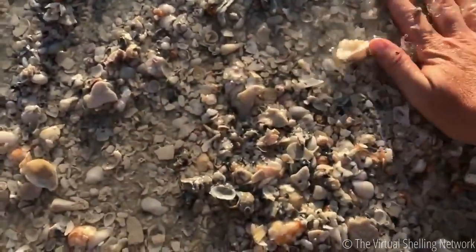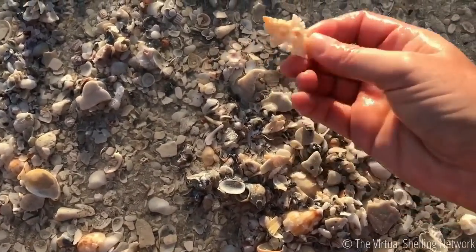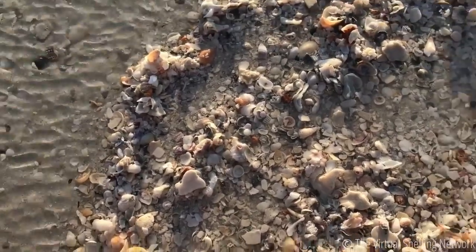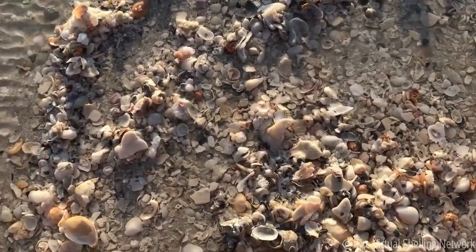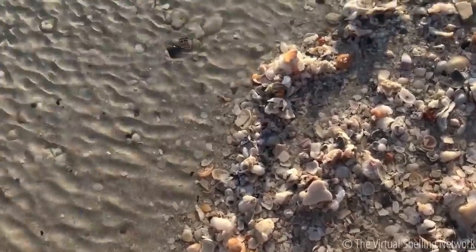Oh, beautiful. You guys, look at this lace murex and look at the pink tip on that. That is a really, really nice one. Wow, I'm happy with that find. Really, really nice. Making sure that one makes it into the shell bag.